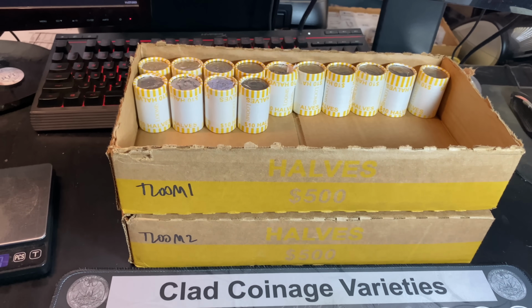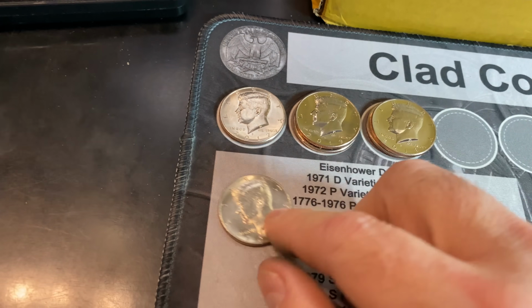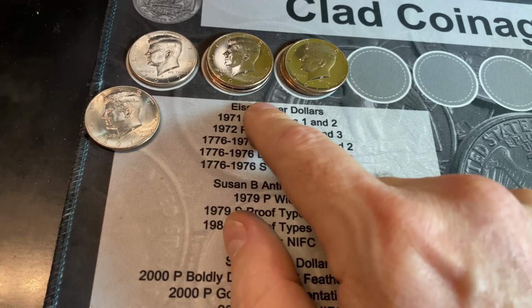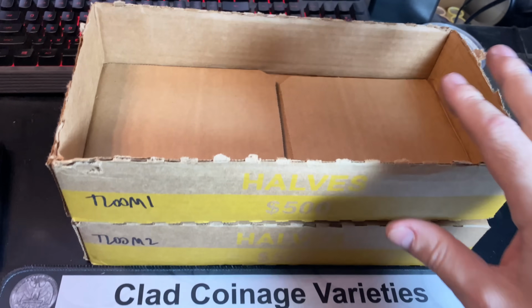Let's get back after it. Roll number 40. This is actually our 6th NIFC, a 2015 Denver to go along with the 2019 P and Ds and the 17 P.